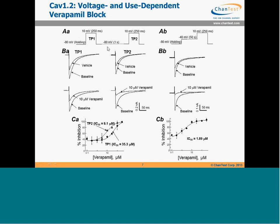And in this first example, we look at repetitive stimulation at 1 second intervals from the minus 80 millivolt holding potential, and we're pulsing to 10 millivolts with a brief 250 millisecond pulse. And what you see then is that in the presence of 10 micromolar verapamil, the initial pulse, the first test pulse, shows some blockade compared to the vehicle, but not a whole lot, which would be indicative of its relatively low potency against the resting channels.